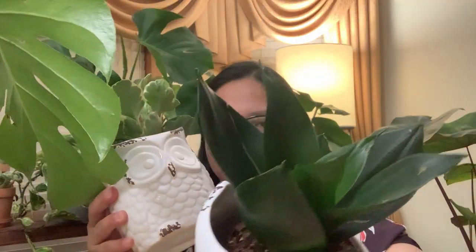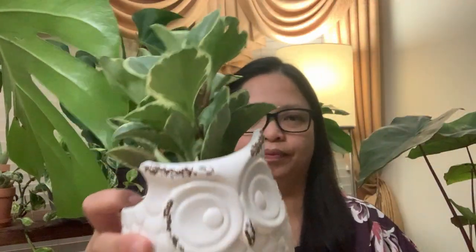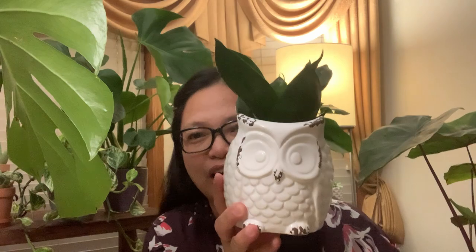I really love these two plants with an owl planter. One is the Sansevieria, and one is the variegated peperomia. For $10.99 each, guys, it's a great deal, because it's been a while that I've been looking for a white owl planter.